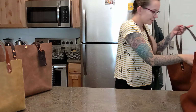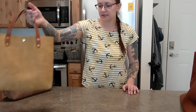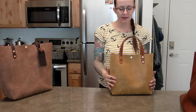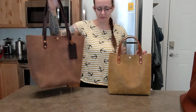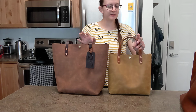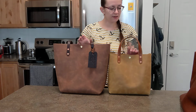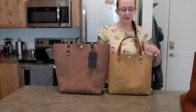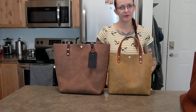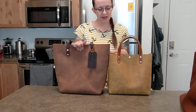Oh my goodness, I'm running out of room. I wanted to show a comparison between the mini and the full size. Like I said, I don't remember the dimensions, so I'll put the website down below. The mini holds everything I need. It just doesn't have extra room for anything extra. So I like having extra room.